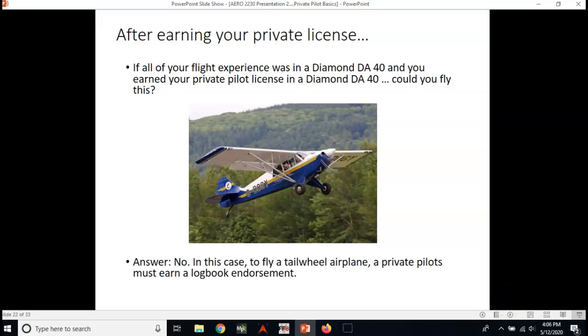So your certificate will indicate the category and class of airplane that you're qualified to fly. It will not indicate any type of aircraft. So your certificate will say airplane for the category, and for the class it will simply say single engine land. However, that doesn't mean that you're qualified to fly all single engine land aircraft.